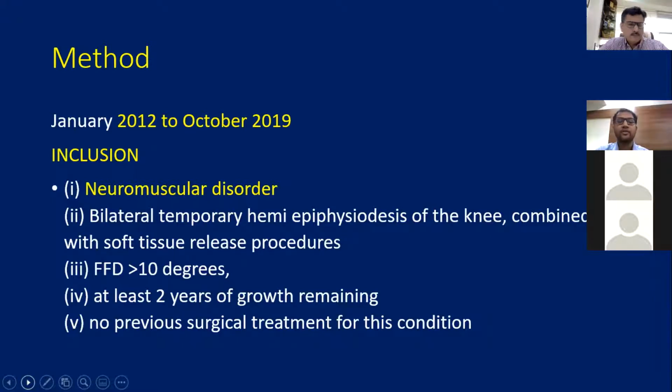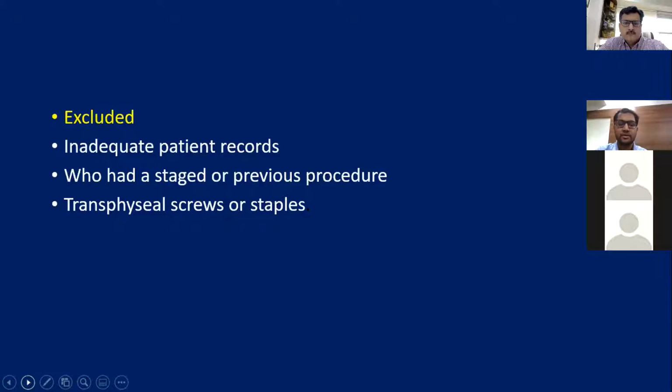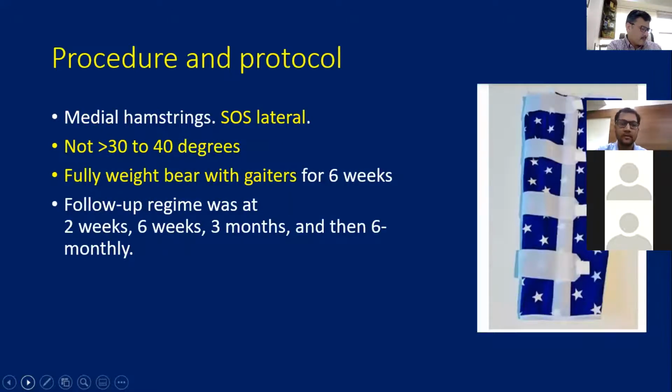They included neuromuscular disorder children who were operated for bilateral cases with temporary hemiepiphysiodesis of the knee, along with soft tissue procedures, with at least an FFD of 10 degrees and 2 years of growth remaining, and no previous surgical treatment. They excluded patients with inadequate records, who had a previous procedure, and who were operated with hemiepiphysiodesis but with different implants, either staples or screws. They included only 8 plates used for growth modulation.